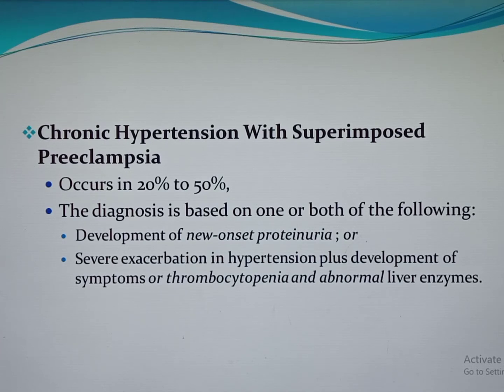The other is severe exacerbation of hypertension plus the development of symptoms of preeclampsia, or thrombocytopenia, or abnormal liver enzymes in a woman having hypertension and proteinuria before 20 weeks of gestation. With this development, we can say that there is exacerbation, the development of superimposed preeclampsia.